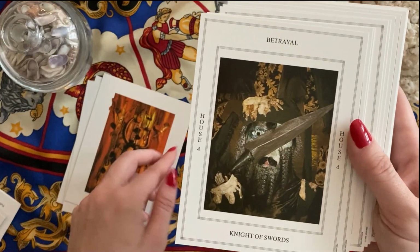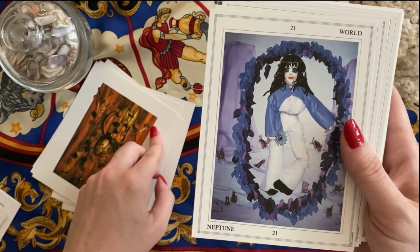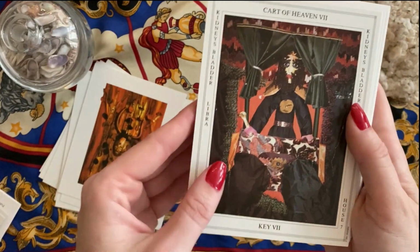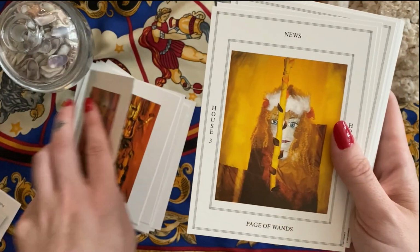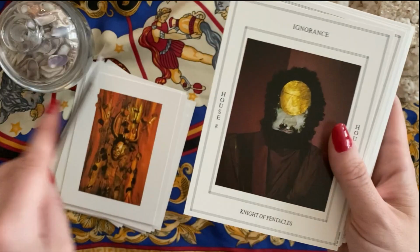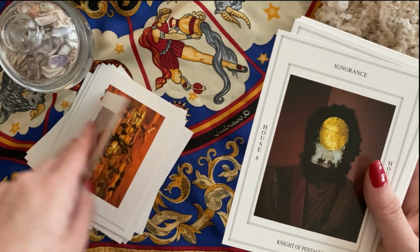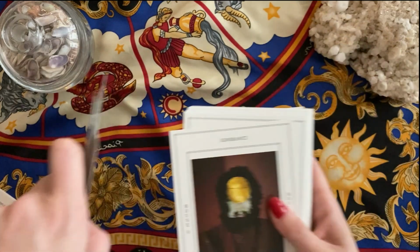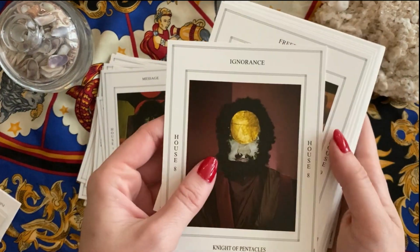This one I first saw on Danny Mystic's channel. She has the French version. I don't know if it's the same cardstock or the same edges, because as you can see, this is square edges. Have I been turning these all around? I'm so distracted by my own thoughts. Okay.